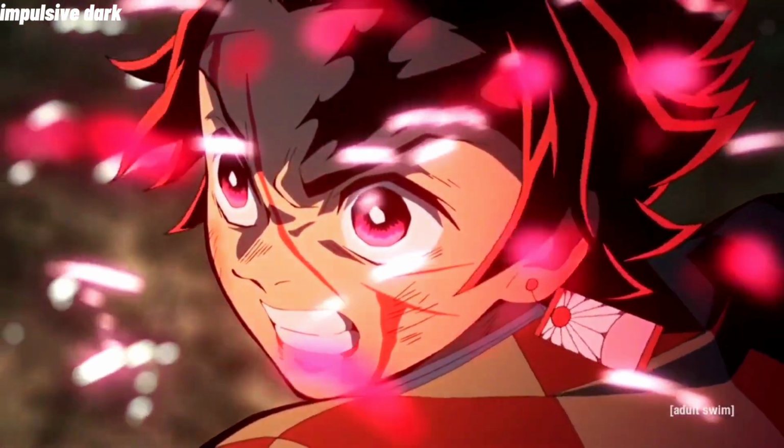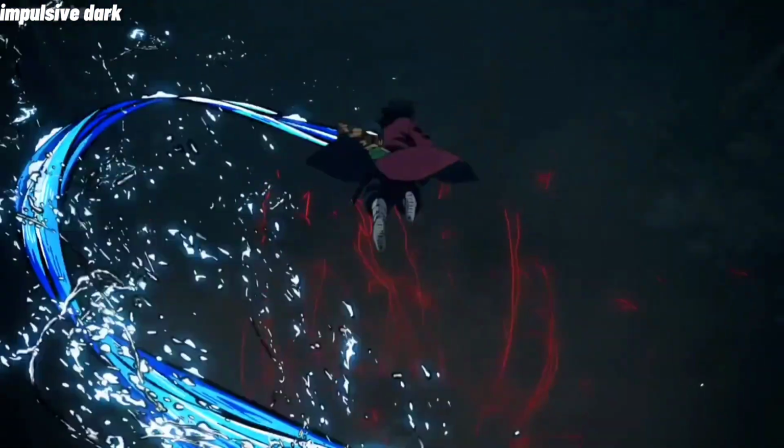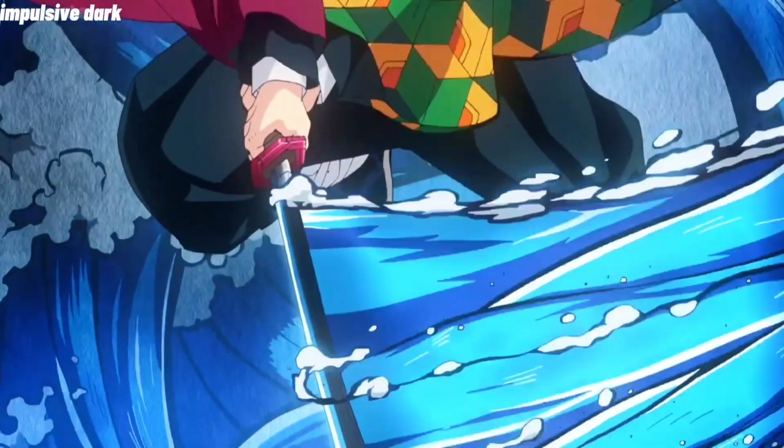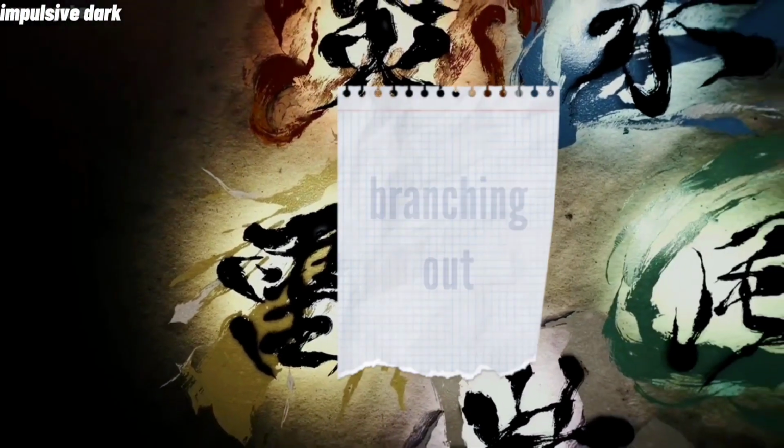Unfortunately, sun breathing was all but lost, except for Tanjiro's ancestors and their friendships with the first users of sun breathing. This explains why the 5 main forms are more common, as they have been more reliably passed down from generation to generation.